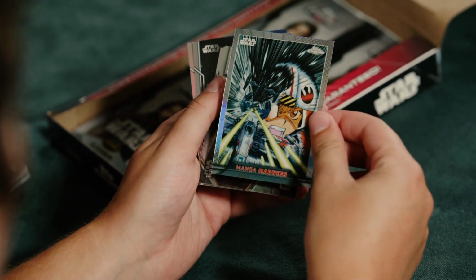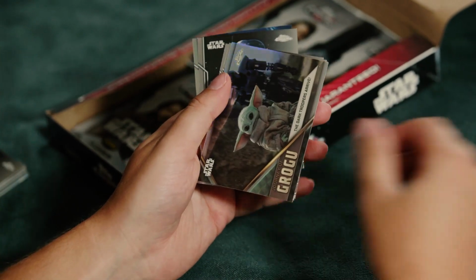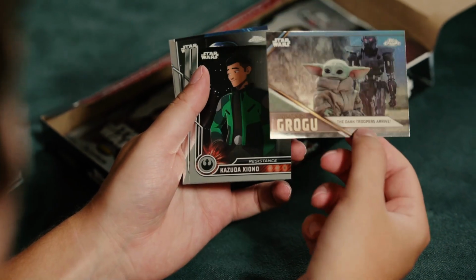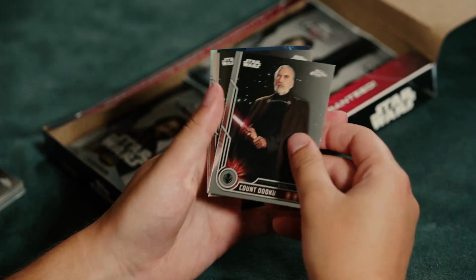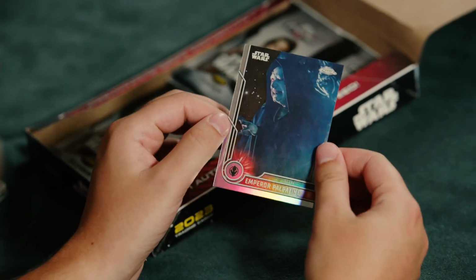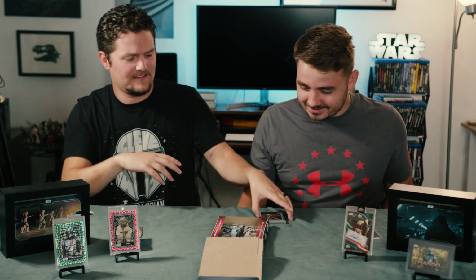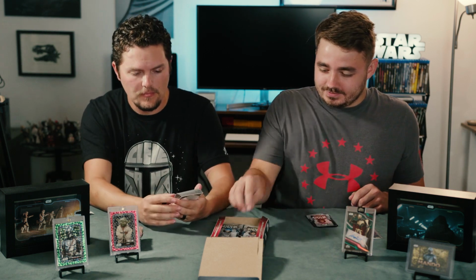Is that one a Rainbow Foil too? I think all the Manga Madnesses are Rainbow Foil, I believe. Grogu. Same with the Journey of the Grogu cards. Count Dooku. And Emperor Palpatine Rainbow Foil. Palpatine from Rise of Skywalker. Is he the clone version? Is he the real version? I still don't know.